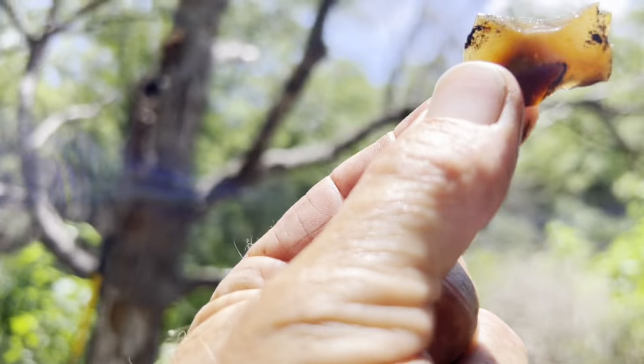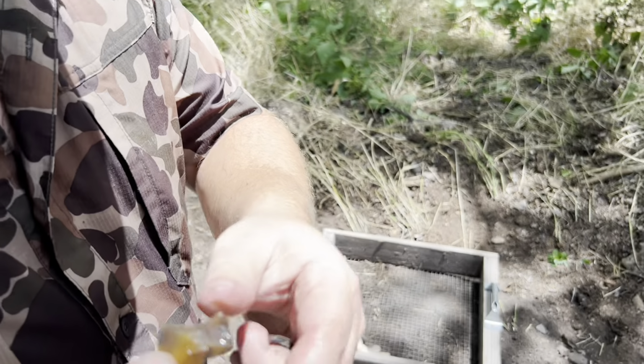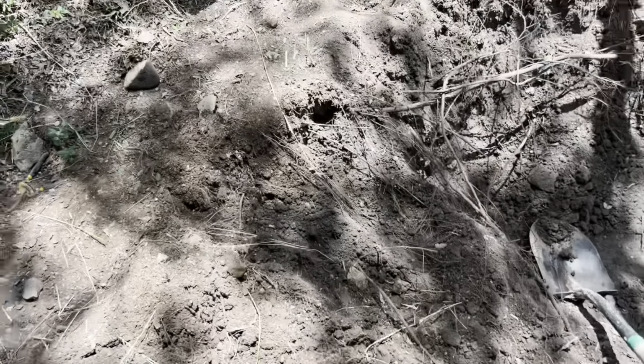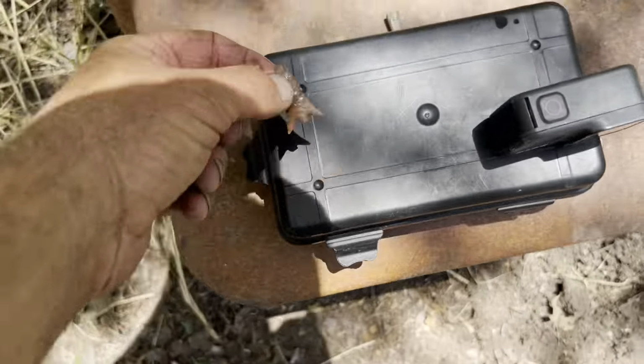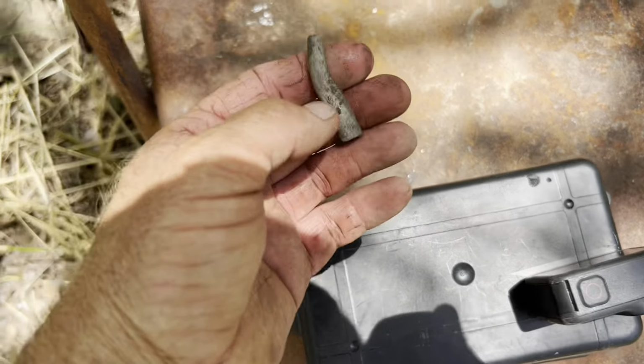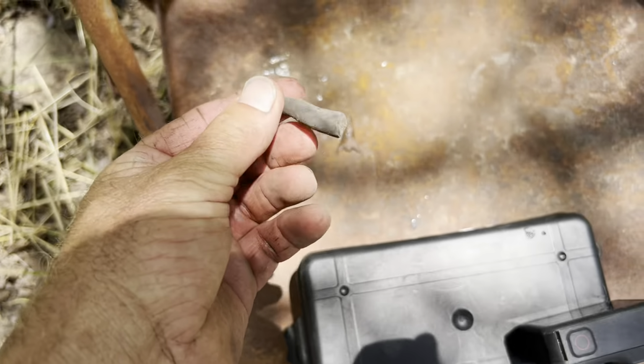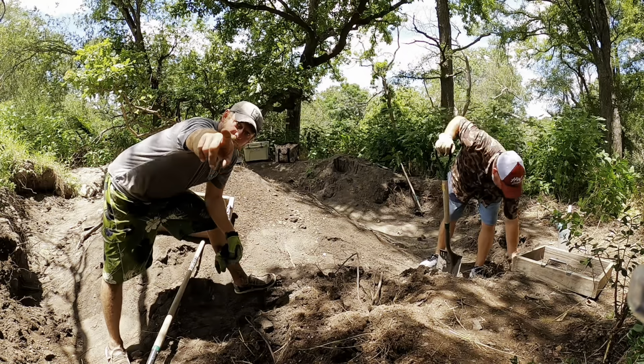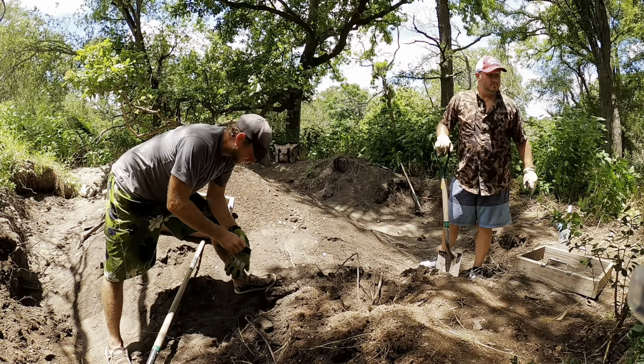Hey, that's what that is, though. Find that one hole. Boom. Let's get it. We're going to put this right here. Oh, look. Here's that antler. It rolled off to the side. That's what Kyle had found right before I found that one. Right there. Let's go. So I just put that one up there with that antler. We're going to keep rolling.